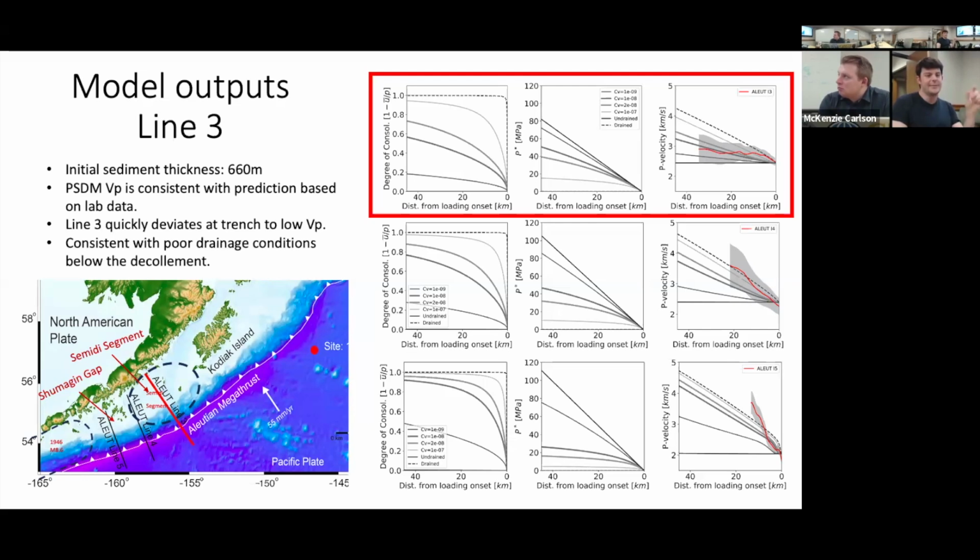The curve, the plot in the middle, so P star, this is the pore fluid pressure less the hydrostatic. This is very similar in terms of its interpretation to the degree of consolidation, except here a value of 0 means that the pressure within the sediment is acting completely drained, because you're subtracting off your hydrostatic. Whereas the highest curve, or the darkest curve, means that your sediment is completely undrained, and that is representative of the lithostatic load.